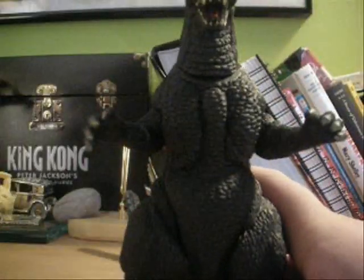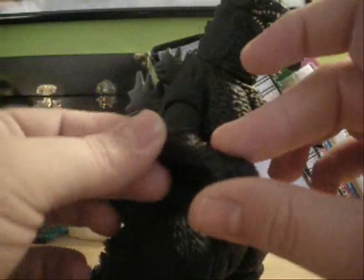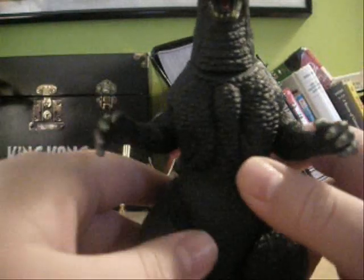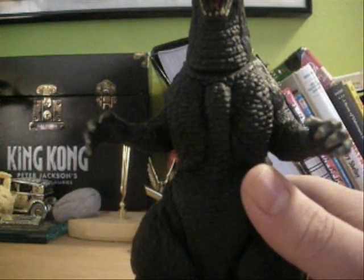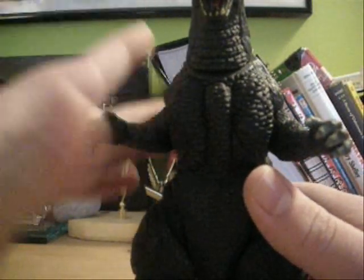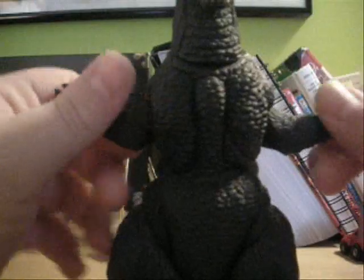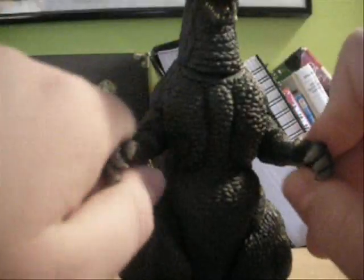Neat. It's very well detailed, as all the Bandai toys are. It does not skip on the detail. It's all there. It's movie accurate and looks very good. It has good articulation. It has the standard cut neck, cut shoulders, which actually move in and out as opposed to up and down. Quite common in the more modern Godzillas.